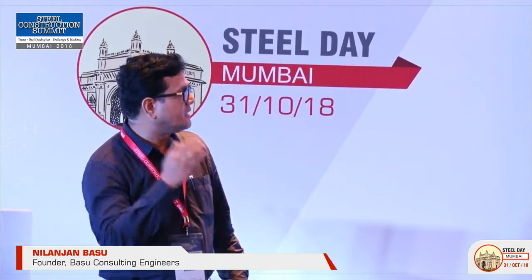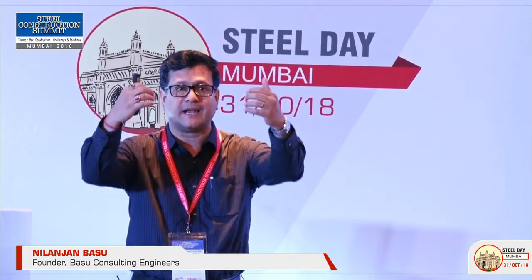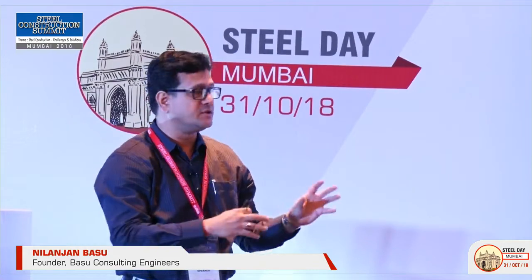Then in Orissa, it's a very high cyclonic zone. So when you have a 45-meter span bridge, you have to make sure that it sustains a super cyclone wind speed. That was pretty challenging. And especially when you have a restaurant on top, you're not letting the wind flow through, it's like a covered conveyor belt gallery. So you have a huge amount of load coming in from that.